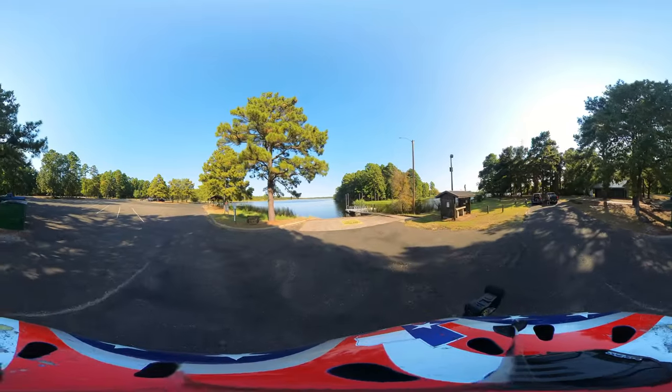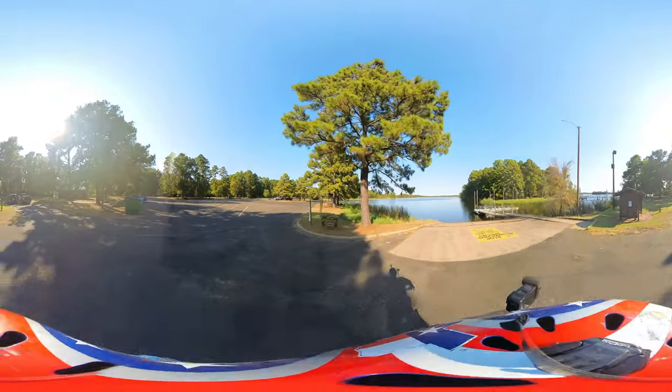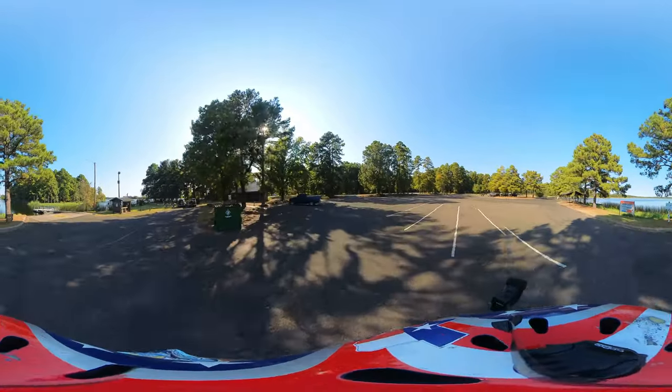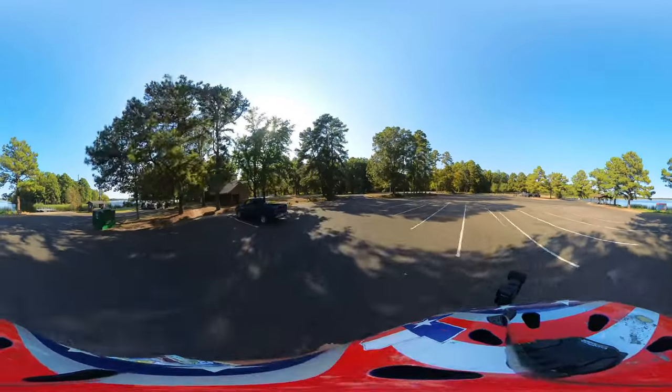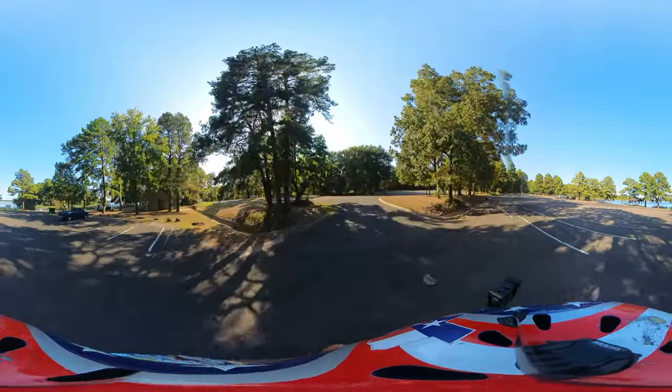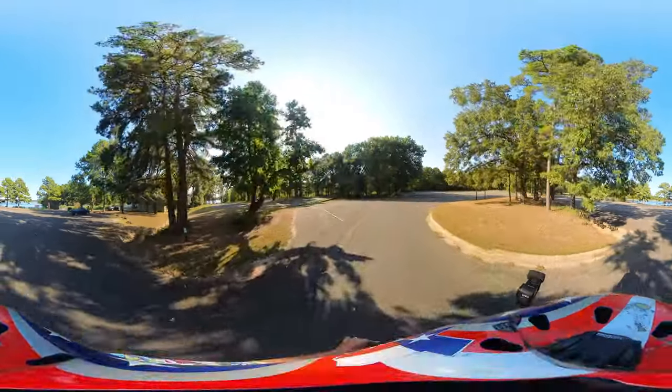There you go. There's camping on the other side of the bridge. If you want to see that, you'll have to go back in time to this past Sunday and see the experiential video.